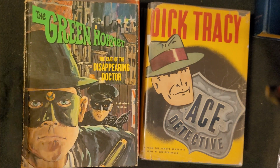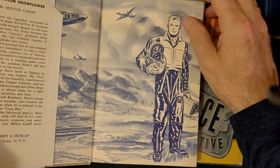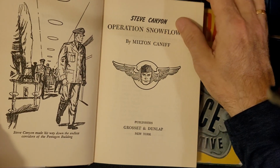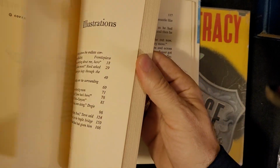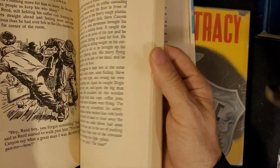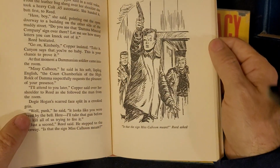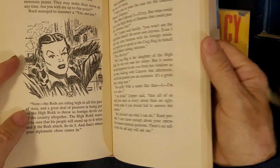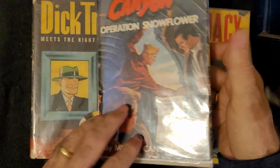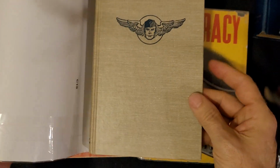And I wanted to show you, this one is a Grosset and Dunlap, but it's done in a similar format. Beautiful artwork, actually, by Milton Caniff. Beautiful copy, actually. And this is a Steve Canyon adventure. Well-written stories, by the way. And featuring the Caniff type art. Definitely his work. Beautiful white pages, nice copy. So that's Operation Snowflower by Milton Caniff. And there we go.